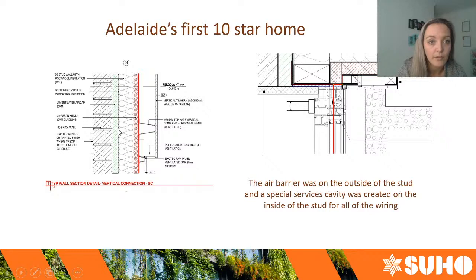Then we have the reflective vapor permeable membrane, insulation, some K12 Kingspan rigid insulation, and then we have the air barrier, the wall wrap on the outside of that additional insulation. The air barrier was on the outside of the stud, and yeah, as I said, this was for the services so that there were to be no holes at all cut in the air barrier.